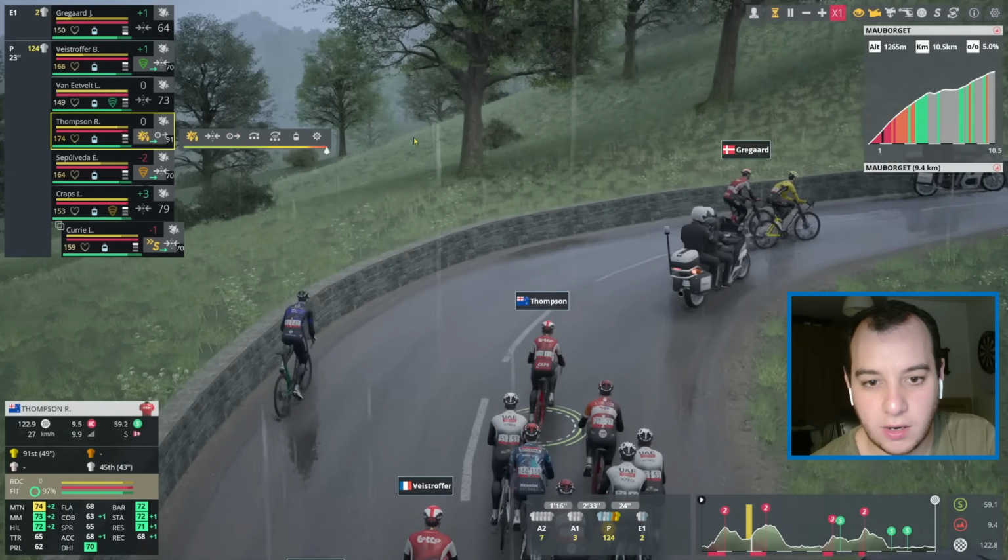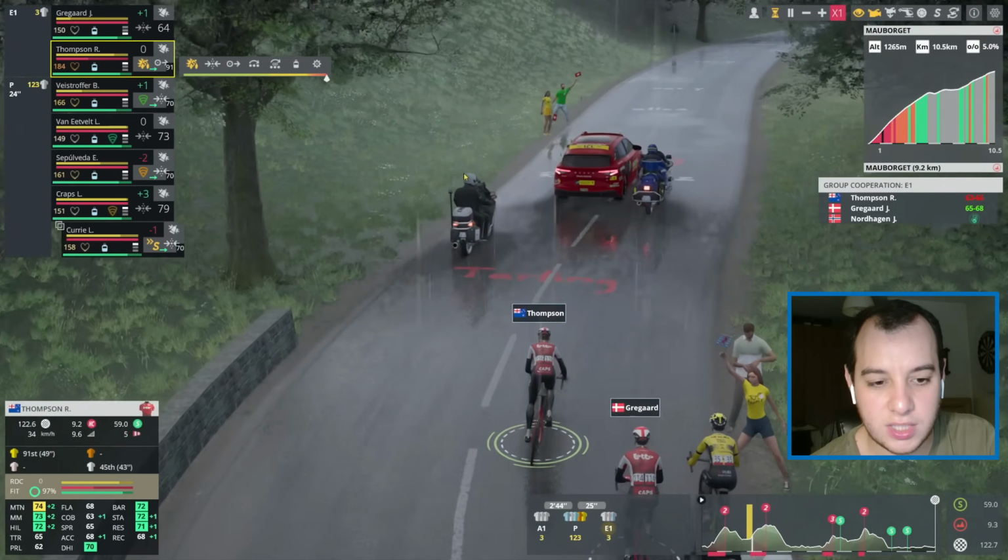So it's time to stop with Gregor and launch an attack with Ruben Thompson, a counter-attack to the breakaway.